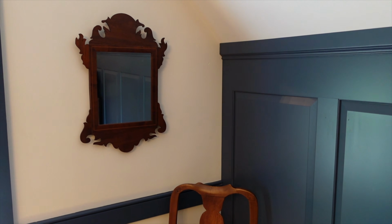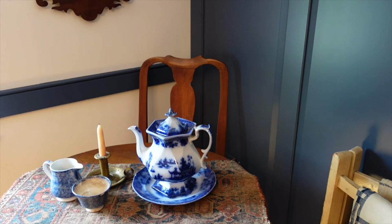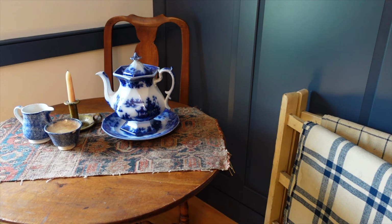Have we finished the nautical room yet? For now. Has everybody seen the nautical room? Well, I don't think it was nautical when we were here. We certainly can take a quick look, because the big red couch is gone.